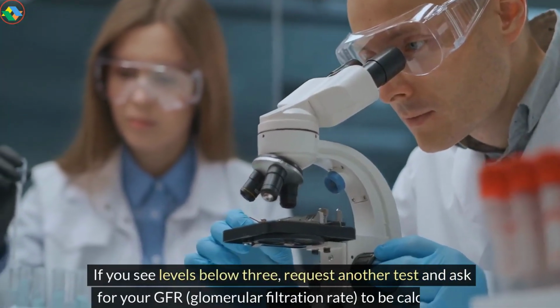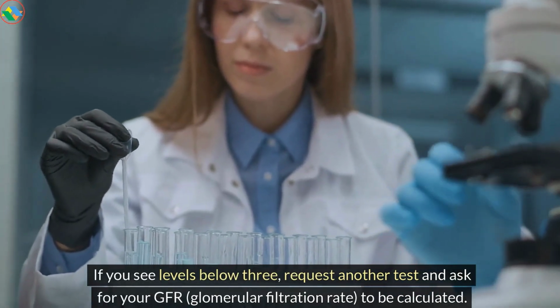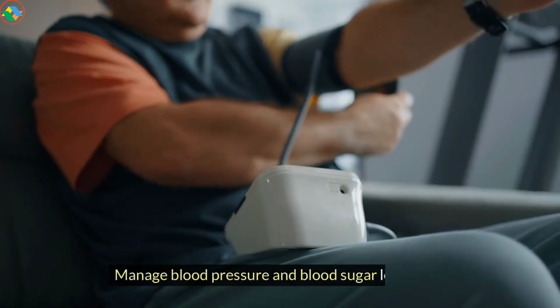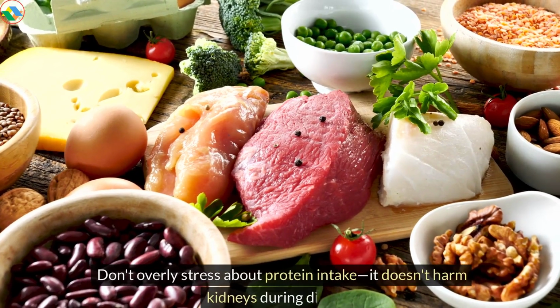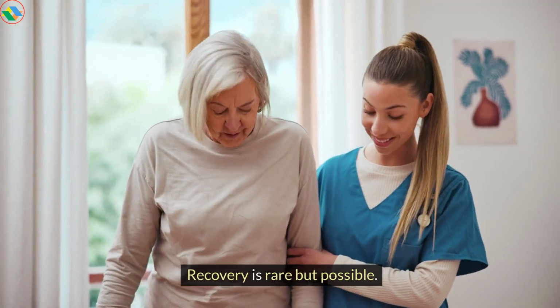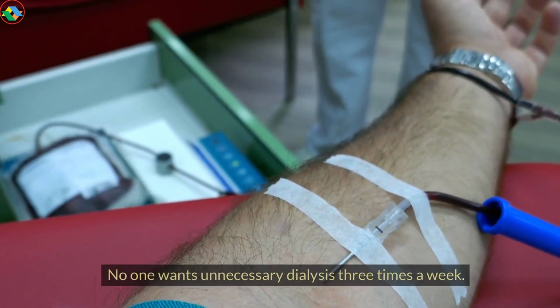If you see levels below 3, request another test and ask for your GFR, glomerular filtration rate, to be calculated. Protect remaining kidney function by avoiding medications harmful to kidneys and contrast dyes during scans. Manage blood pressure and blood sugar levels well. Don't overly stress about protein intake, it doesn't harm kidneys during dialysis. Recovery is rare but possible. No one wants unnecessary dialysis 3 times a week.